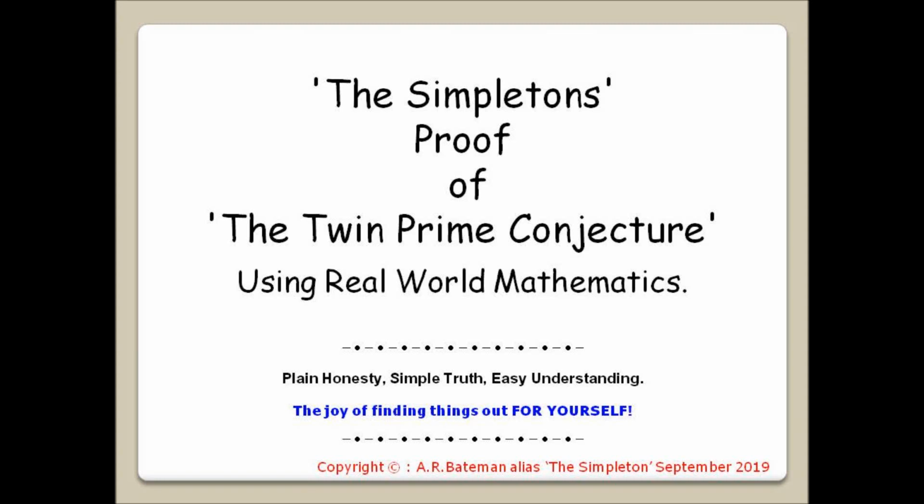The Simpletons' proof of the twin prime conjecture using real-world mathematics. My motto? Plain honesty, simple truth, easy understanding, the joy of finding things out for yourself.